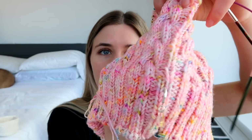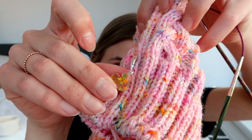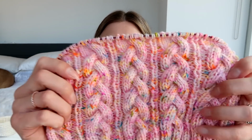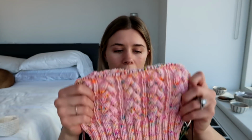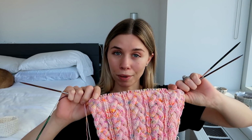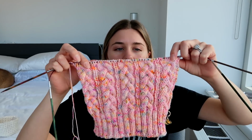So I was back down here. Where are you, marker? My cute little sparkly Mickey marker. I love that. I got that in the Fangirl Fibers, I think it might have been in the 50th anniversary kit. Really cute. So I've done all of the cabling in the past couple of weeks, and I've stopped here because we are going to do a workshop on cables tomorrow with my membership. And so I've just barely started decreasing for the crown, but I think it's looking pretty good.